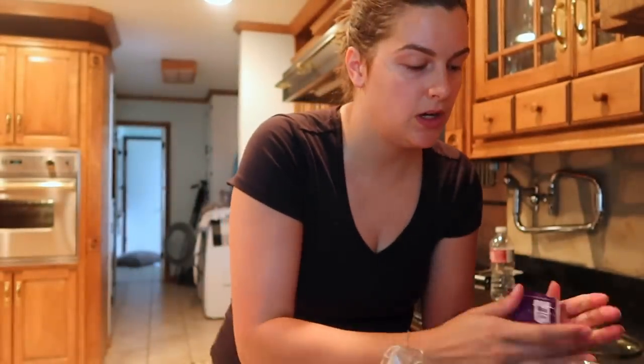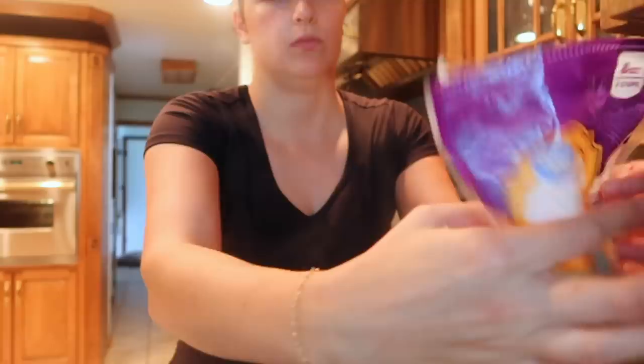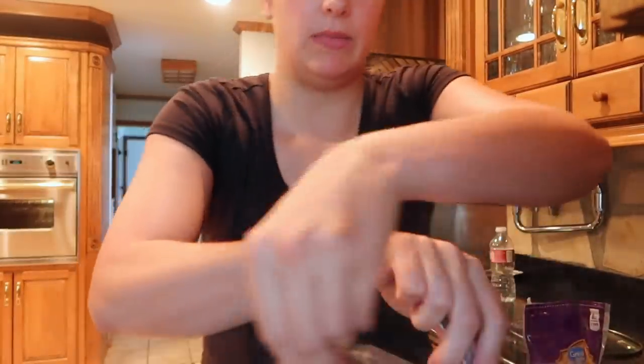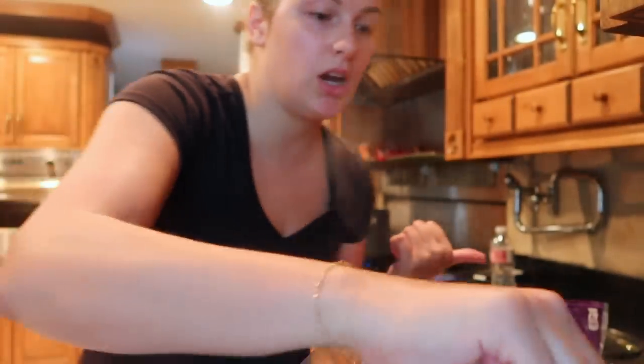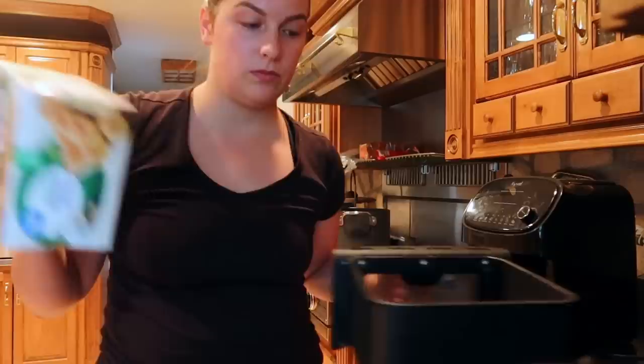Alright, now we're gonna do cheddar jack, and I'm probably just gonna do like half of this bag. And I'm gonna stir it to melt it. I am boiling some water right here for angel hair pasta. I'm gonna cook it, drain it, and then pour it in here. And I have breadsticks I'm gonna put in the air fryer.